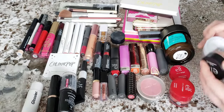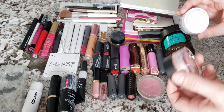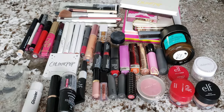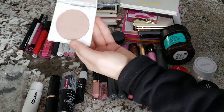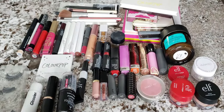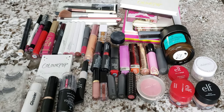I did decide to declutter both of these, the e.l.f. jelly highlighter, and then the ColourPop Glitterly Obsessed. While it is beautiful, I'm not gonna wear it. I have no idea where I'd wear that to. I also have this ColourPop highlighter, not my coloring, it's pretty pink. And that's it. If my calculations are correct, I'm getting rid of 55 things, 56 things.